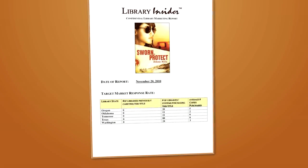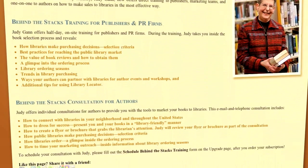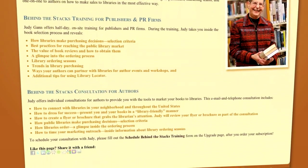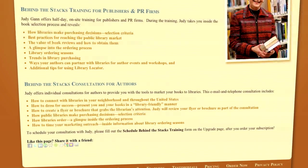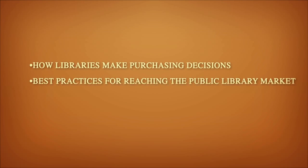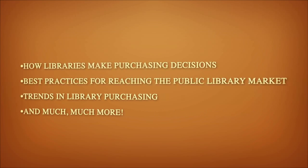We've got those too. Library Insider also offers direct training and coaching services by Judy Gamm, a 25-year veteran of the library industry. Judy's Behind the Stacks Training in Marketing to Libraries will take you inside the library book selection process and show you how libraries make purchasing decisions, best practices for reaching the public library market, trends in library purchasing, and much, much more.